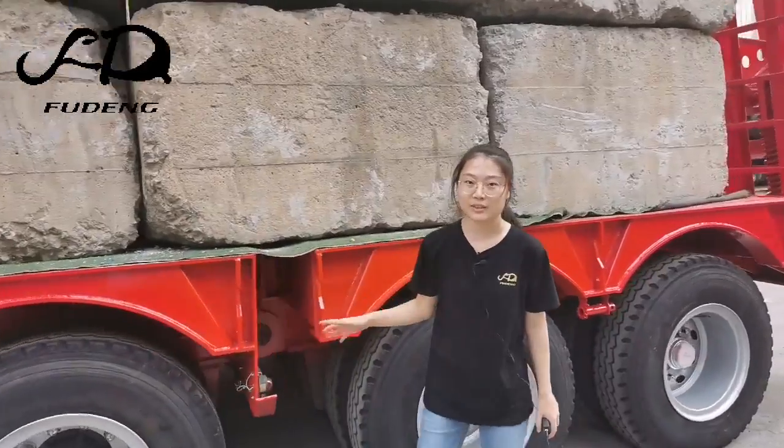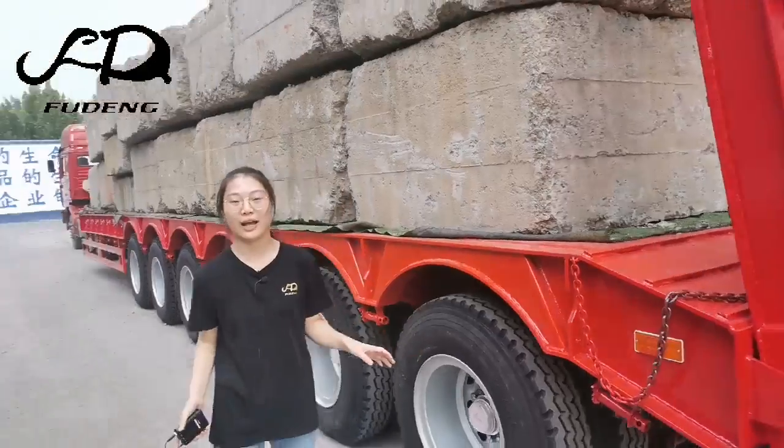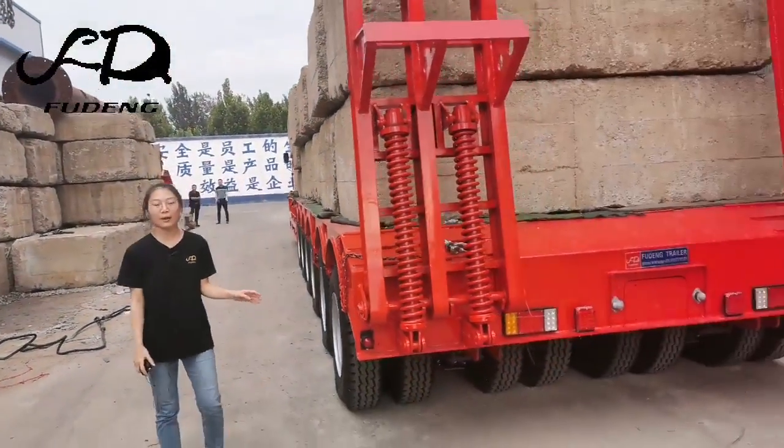This one is 6 lengths, 12XL. You also can choose 5 lengths, 10XL lowbed trailer if you have other requests.